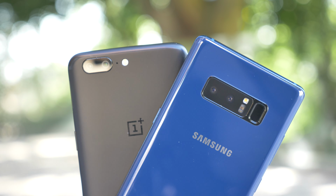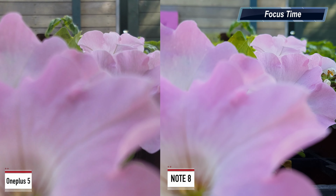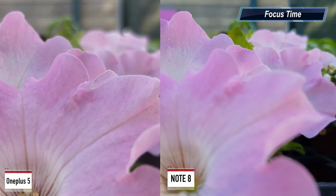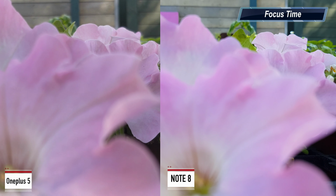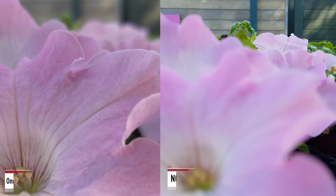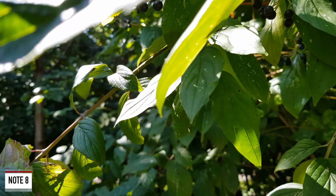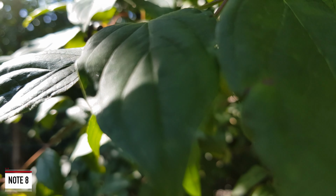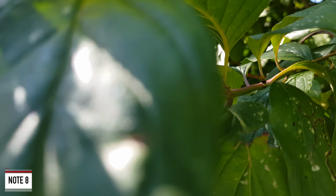Focus time is another really important specification for videographers. It essentially means that when you tap your screen to manually focus the camera, how quickly does it occur? And to be honest, on the Note 8, even on its pre-release software, it is very fast, faster than the Oneplus 5. The autofocus too, moving the camera from one object to another, just snaps into place, really is rather nice. The only thing worth bearing in mind is that it can seem a little bit jerky.